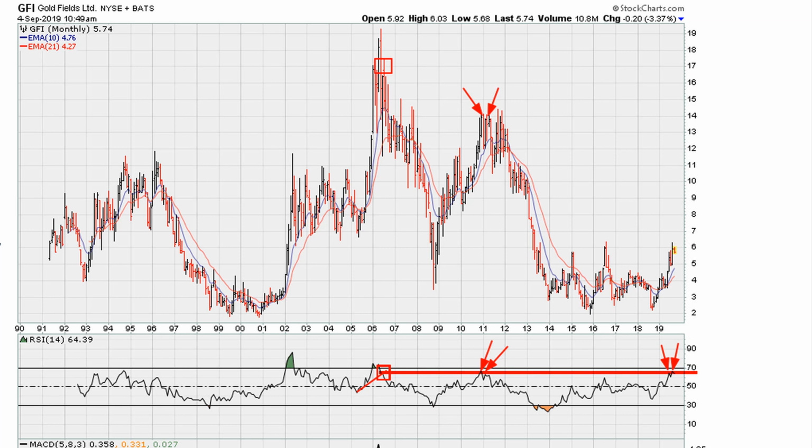And like I said, there's another line also, which is giving us the same type of information. It is this line here. This line connects this break point here in 2013, then the rejection here for the highs in 2016. And here we can see it's already formed a double top.